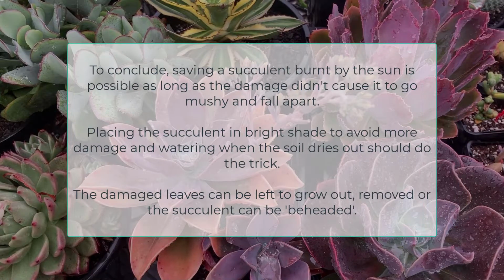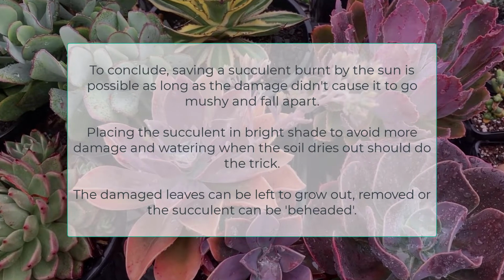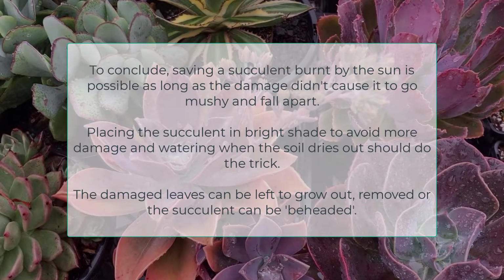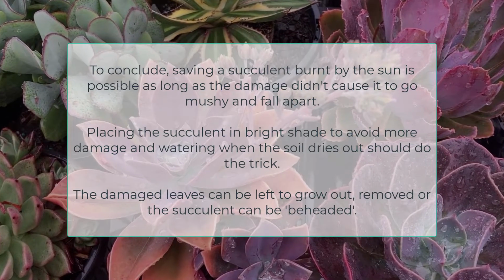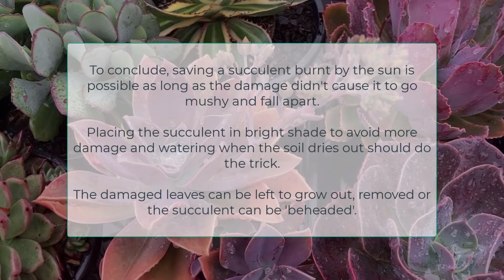To conclude, saving a succulent burned by the sun is possible as long as the damage didn't cause it to go mushy and fall apart. Placing the succulent in bright shade to avoid more damage and watering when the soil dries out should do the trick. The damaged leaves can be left to grow out, removed, or the succulent can be beheaded.